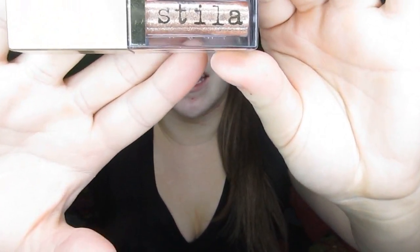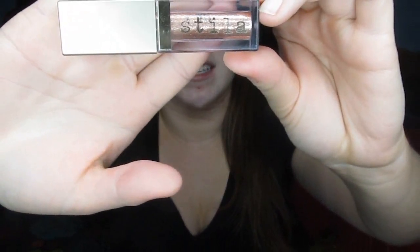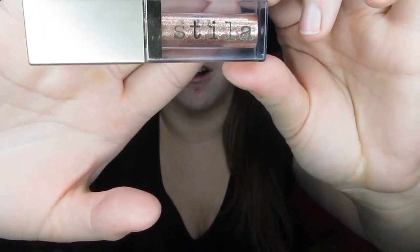And for the star of the show, I'm going to be using this Stila glitter right here. Oh my god, it's beautiful. This is the Stila Glitter and Glow in Kitten Karma, and I like to apply it on my lid first, as I will here. Oh my god, look how intense that is.